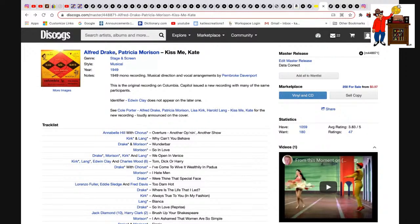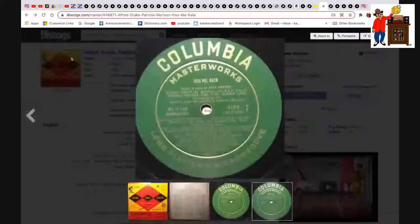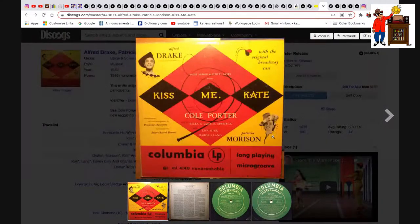And sometimes there are movie versions. Grease is a great example of this. It is such a popular album right now. And I have the original production from New York, but there are the movie versions available to buy for a whole heck of a lot less. So, Patrick, tell us a little bit about Kiss Me Kate and this particular record here.